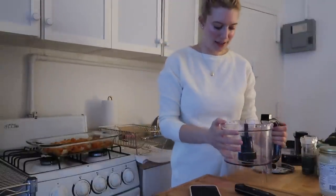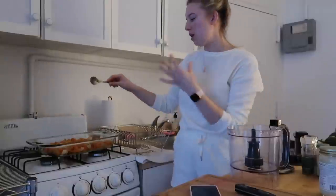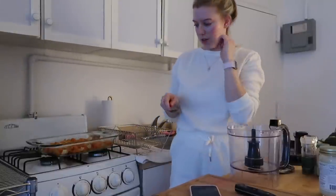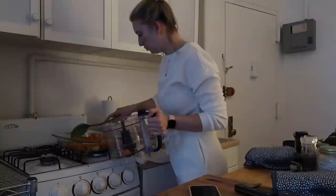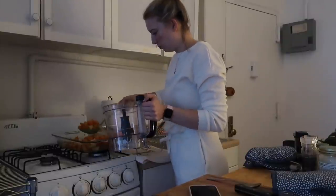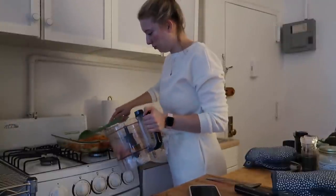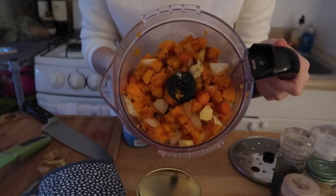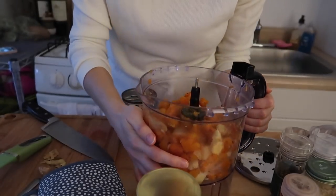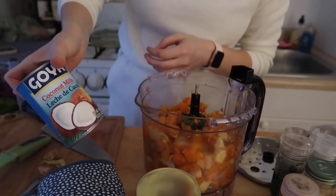All right, so I have just pulled out my food processor. What I'm going to do now is put all of the roasted veggies into the food processor. If everything can't fit, you can do half of it and then the other half. All right, so I managed to get it all in there. That's all of the roasted veggies in the food processor. Now I'm going to put in the entire can of coconut milk.